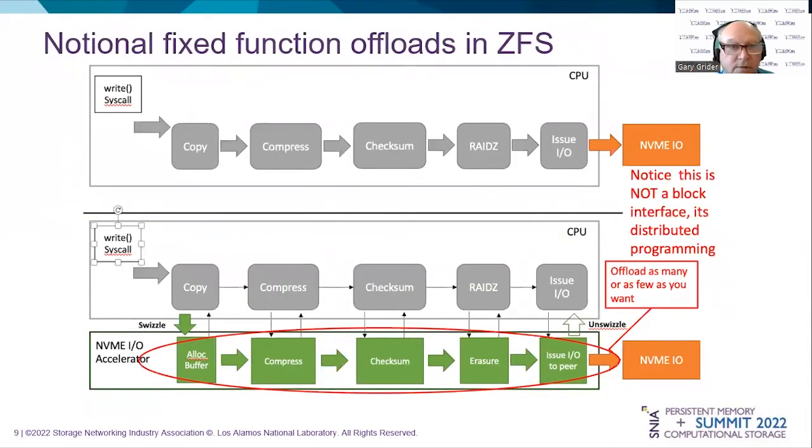So this is the offload that we did. The top box is how ZFS works. It's an in-kernel file system. You write data, it goes into the kernel, it does all these operations, and eventually writes it out to NVMe devices. Instead, we farmed out all those very memory and memory bandwidth intensive operations, down in the green boxes at the bottom, to storage accelerators, in the NIC at the BOF or in NVMe devices themselves, and we did it in such a way that it's not hidden under a block interface.